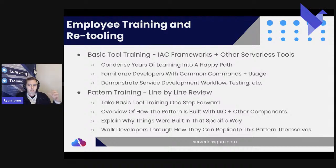And the idea here is that if we go back to laying a solid foundation, yes, we do have serverless experience, so we can build that team internally. If you don't, hiring the consultants. Where that comes into play is, once we get to the training part, having some people that are part of the serverless migration, serverless initiative to help on this training aspect is going to be really valuable because, as this first bullet says, it's going to condense years of learning into a happy path. So the more streamlined that we can make this process, the easier it's going to be for everybody to get on board and be able to develop effectively.